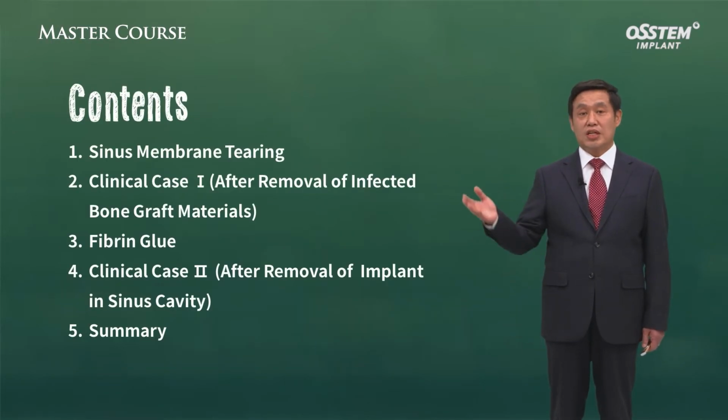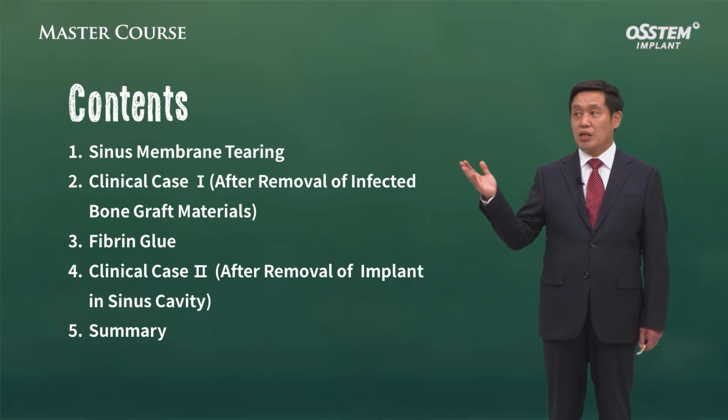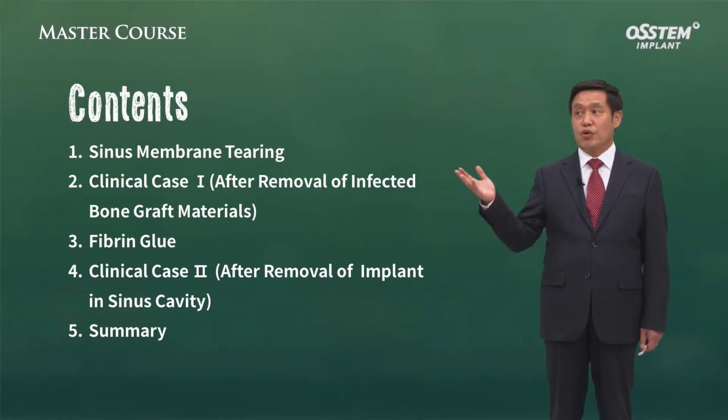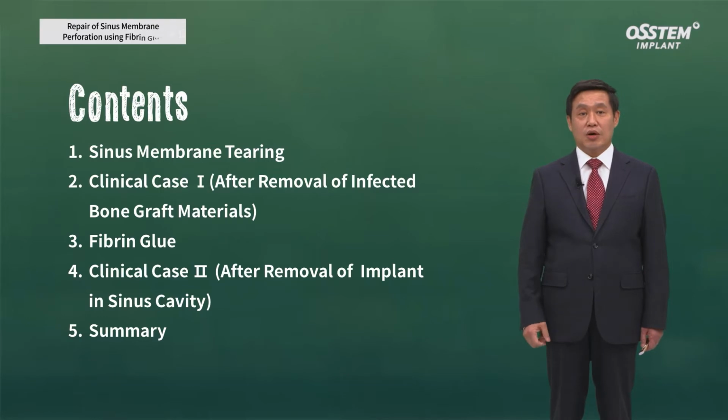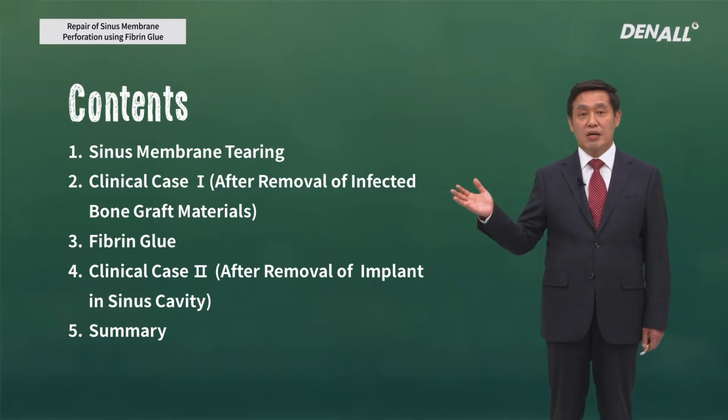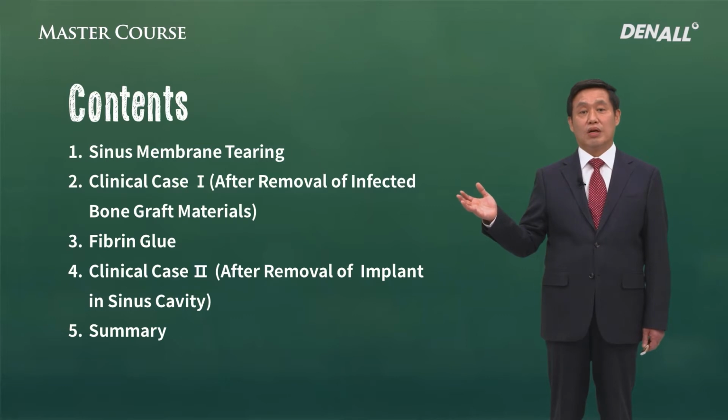I'm going to talk about sinus membrane perforation, and I want to share my clinical experience with you. If you are to remove infected bone graft material, naturally the sinus membrane would be perforated. I want to talk about how I used fibrin glue to repair that case. Second, I would like to talk about how I dealt with a situation where I removed the implant from the sinus cavity and proceeded with sinus surgery.